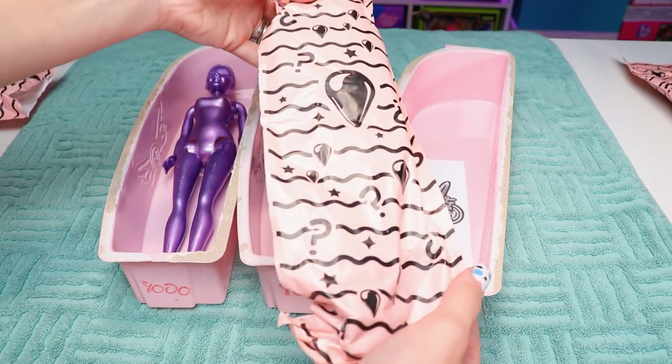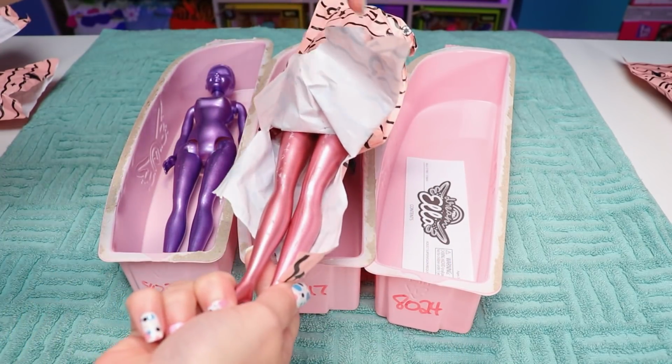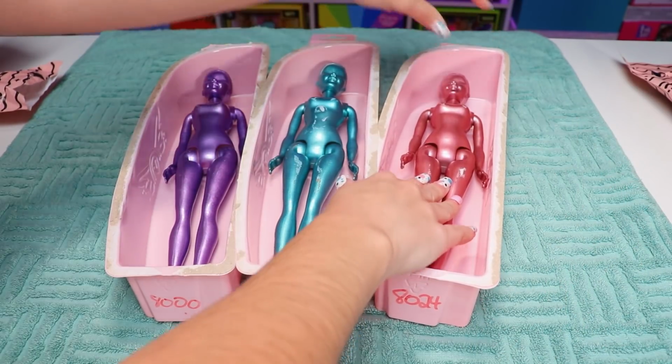Which brings us to doll 8024, who is also glued to the package. And this one here has a pink metallic finish. Oop, I forgot to take out the instructions. Oh, their heads are so cheap feeling.